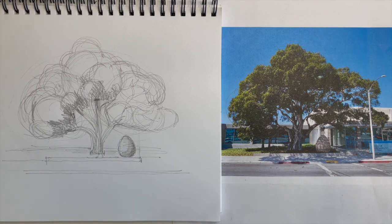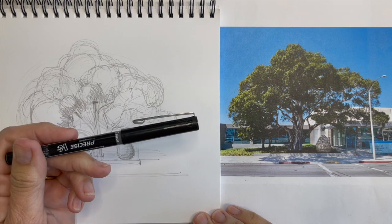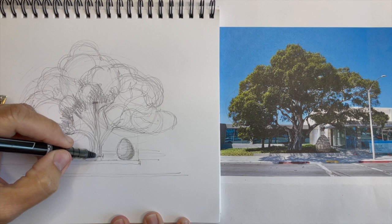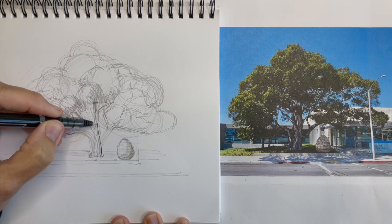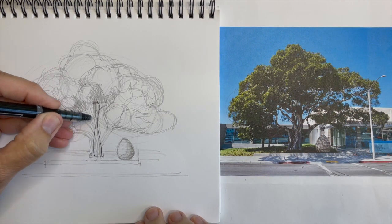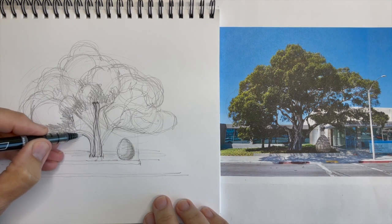So we've started with lines and shapes. And now we'll get to the inking. In addition to the lines and shapes, we're going to add detail and then the shadows. Let's start our inking now. I've got my trusty pen. I'm going to suggest that we start with the trunk, starting with that which we identified as sort of the center, and then you see how it goes off.